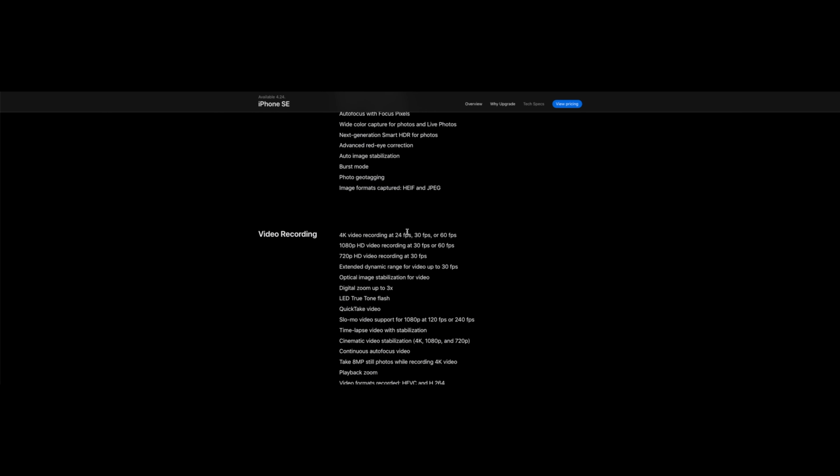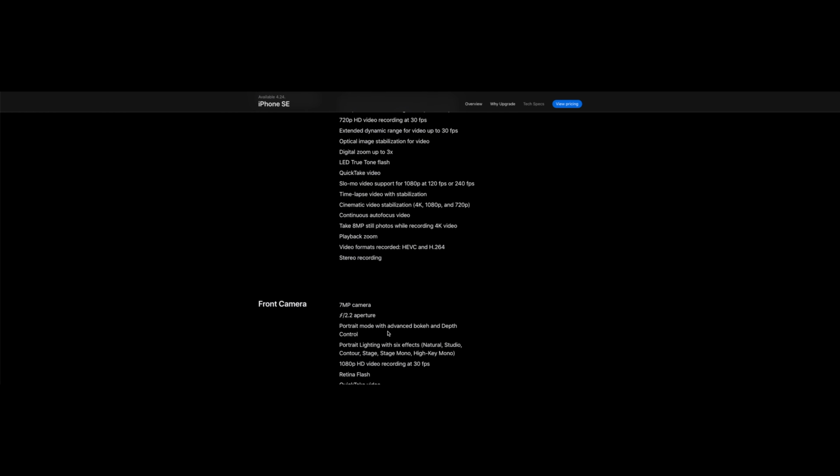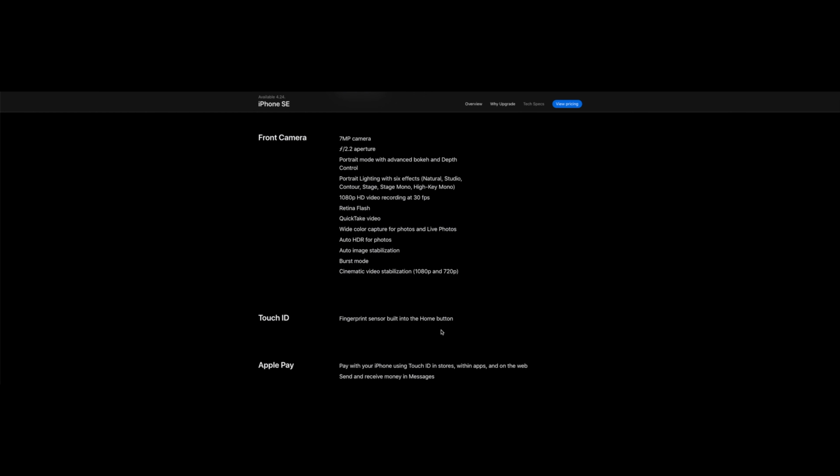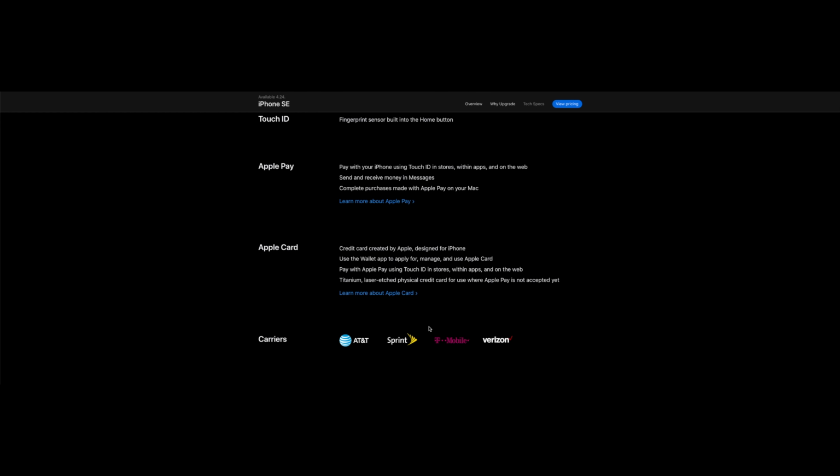So 4K video at 24 FPS, 30 FPS, and 60 FPS, 1080p HD video at 30 or 60, and 720 at 30. So simple stuff. I'm not going to read through all that. Front facing camera, 7 megapixel camera, f2.2, and only can film at 1080p and 30 FPS. I don't even use the front-facing camera on my iPhone 11 Pro, so it doesn't matter.